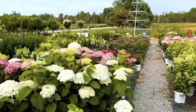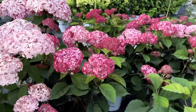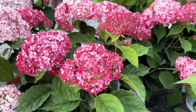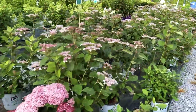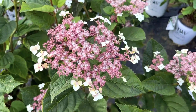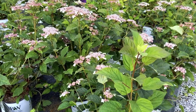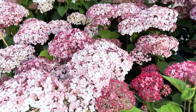So you can see when we're over here, more of those Invincible Rubies. I just love the color on that. It's just such a nice, rich color. This is the Invincible Lace. So this is that pollinator-loving one that's just a little bit different, has more of that wildflower look to them, more Incredible Blush.